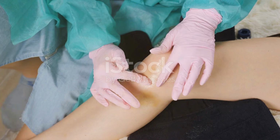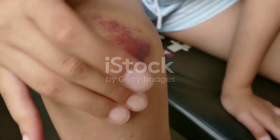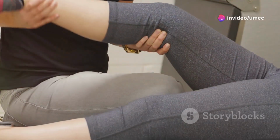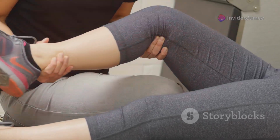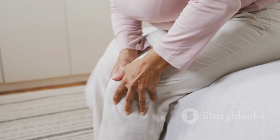The main symptoms are intense knee pain, swelling, and an inability to walk or move the leg. The knee may look deformed, and bruising often appears within hours or days. Limited range of motion is common. Bending or straightening the knee may be impossible. If you suspect a serious knee injury, seek emergency care immediately.